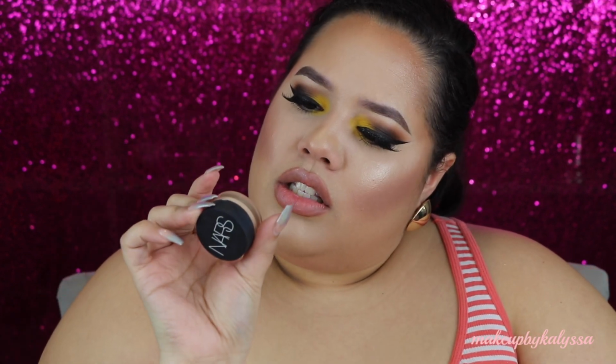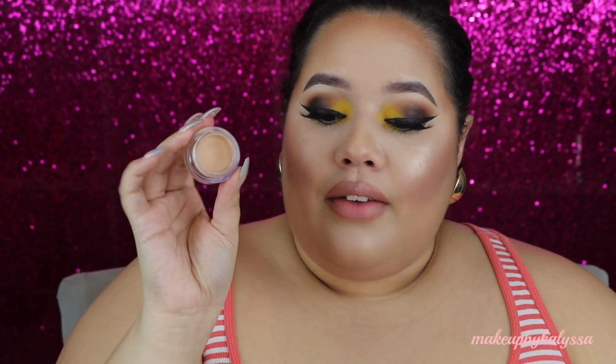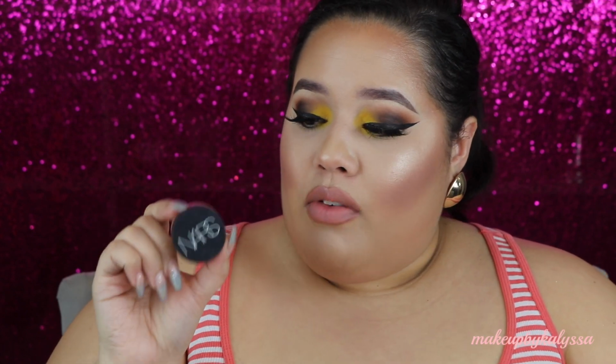NARS, what is this called? The Soft Matte Complete Concealer. It's like a pomade concealer, and I love this to clean up underneath my lips. It's a matte concealer. You don't really need to set this, and this is what I love about it, and it just doesn't break up on my skin. It carves out everything. It has really nice coverage.